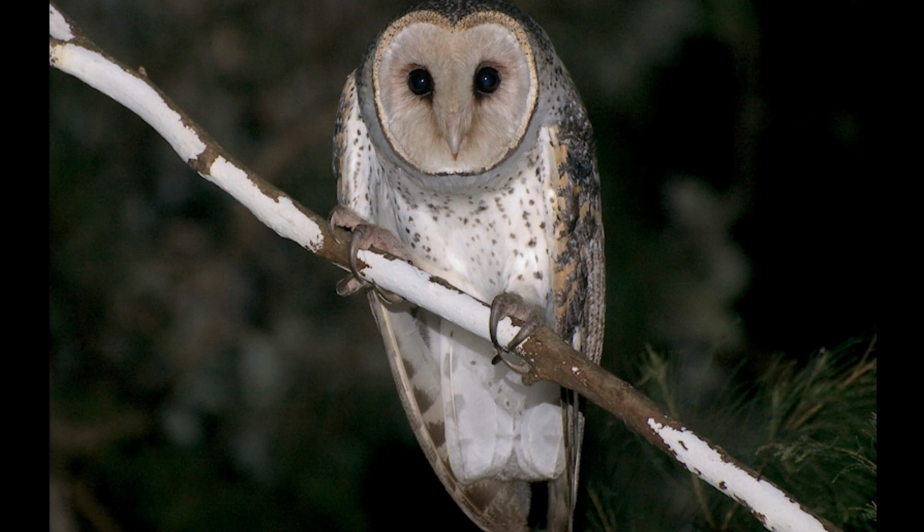Now, unlike the barn owls, they nest in hollow trunks in tall eucalyptus trees. I hope I pronounced that right, but knowing me, I probably just butchered that entirely. So, yeah. They can also nest in bare rocks, or sandy caves, but most of the time they use eucalyptus trees.